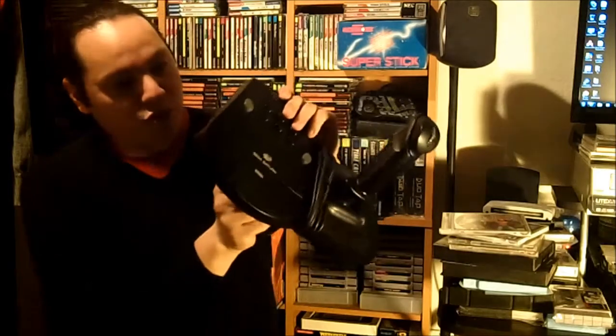It's got various buttons here, and you unscrew the bottom and you can flip it around in case you're left or right-handed, which is pretty cool. So that was part of the trade, all that stuff, and I was pretty excited to get that and add that to the collection.